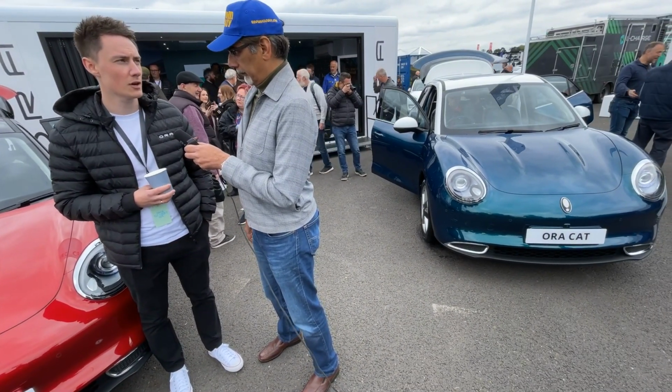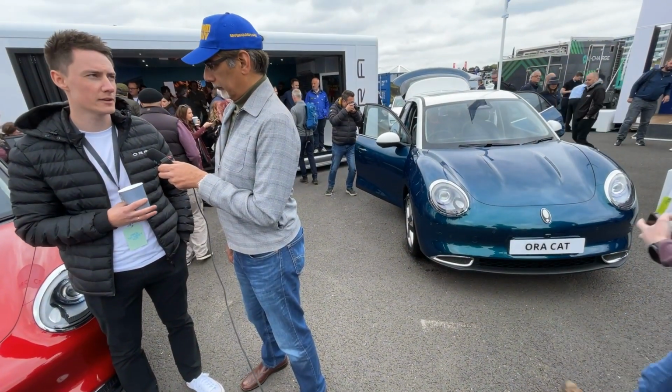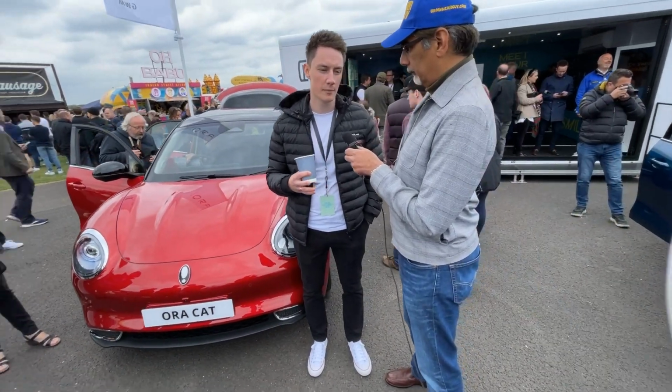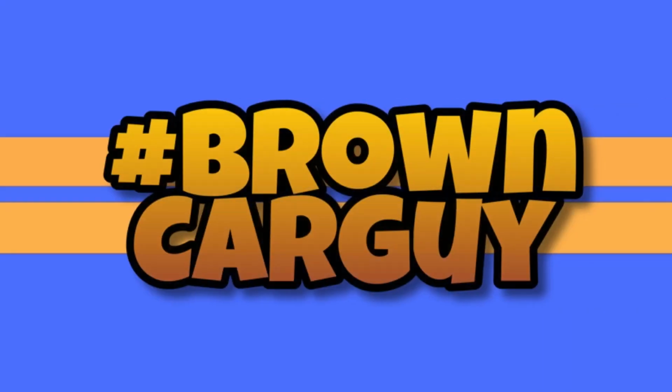Potentially, it's not off the cards. But yeah, nothing's confirmed at the minute. I think our focus right now is just bringing the Ora Cat into the market and making us live, and then potentially later down the line there's an option to add future models, but again, nothing's confirmed at the minute.